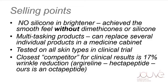So that's, again, just a little small tidbit. Maybe most people won't care, but for those of you that like little sound bites, that's something to think about. And obviously our products are multitasking. They can replace several different individual products in the medicine cabinet. In the clinical trial, we tested on all skin types and different ages.